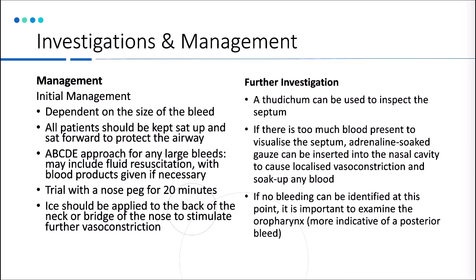Ideally, if you can't see anything, adrenaline soaked gauze is a good way of causing vasoconstriction in the nose so that you can see better. And if you can't identify bleeding, generally always have a look in the back of the mouth, because if you see dripping of blood down the back of the mouth, that could imply there's a posterior bleed.